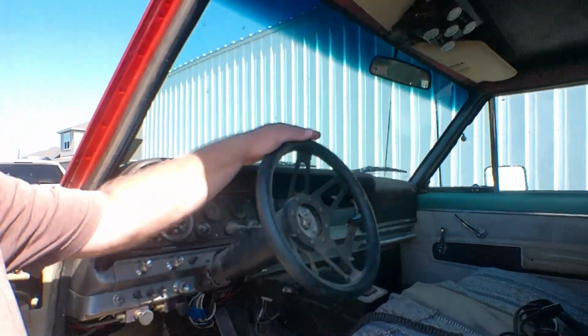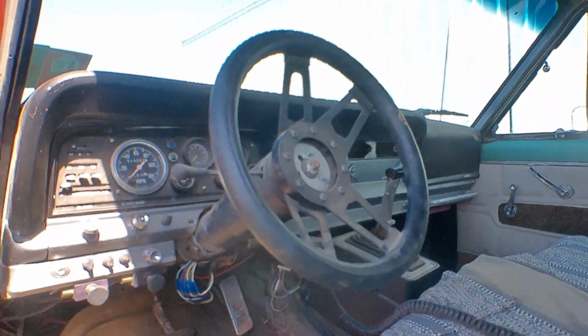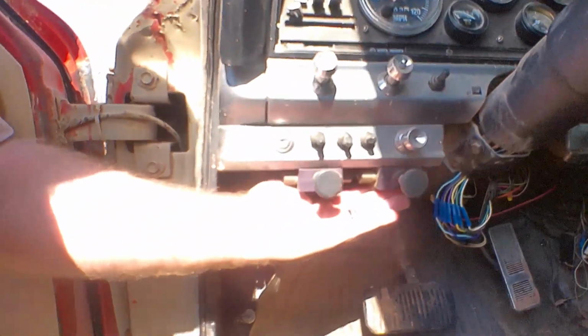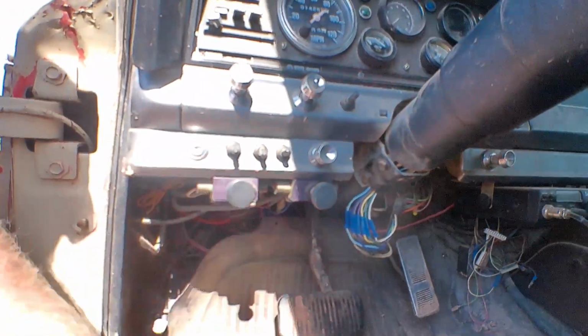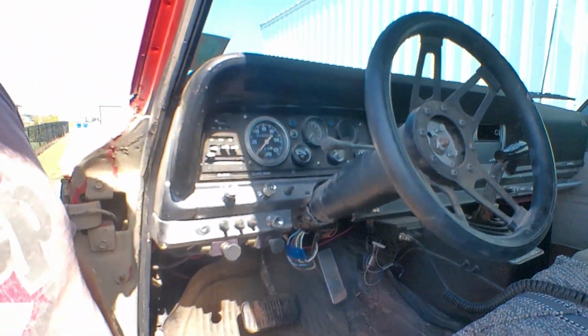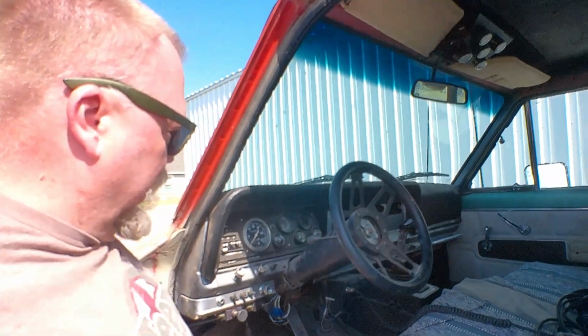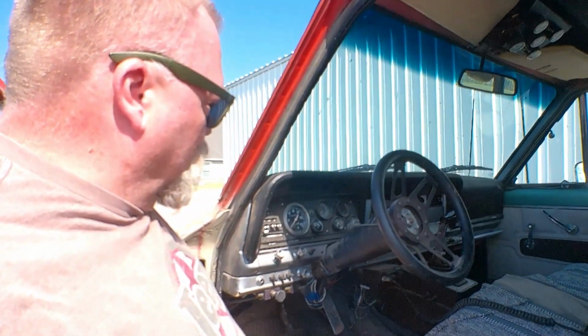Let's keep walking around and look at the other side on the interior. Here we're in the driver's cockpit area. Got a typical Grant steering wheel from the era. We've got line locks. These are Jammer line locks. They are a mechanical line lock for the parking brake. They were great for doing burnouts and of course holding the vehicle on hills if you needed all four wheels locked up.